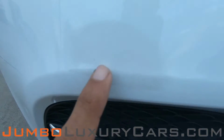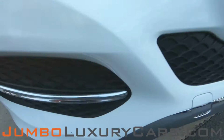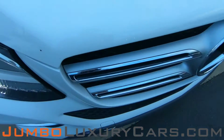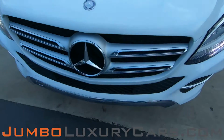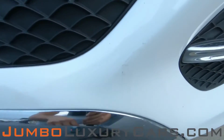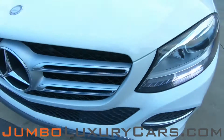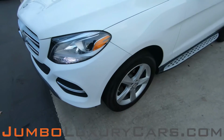Here we have a light scratch, light scratches. We have a scratch. Overall, the exterior is in great condition.